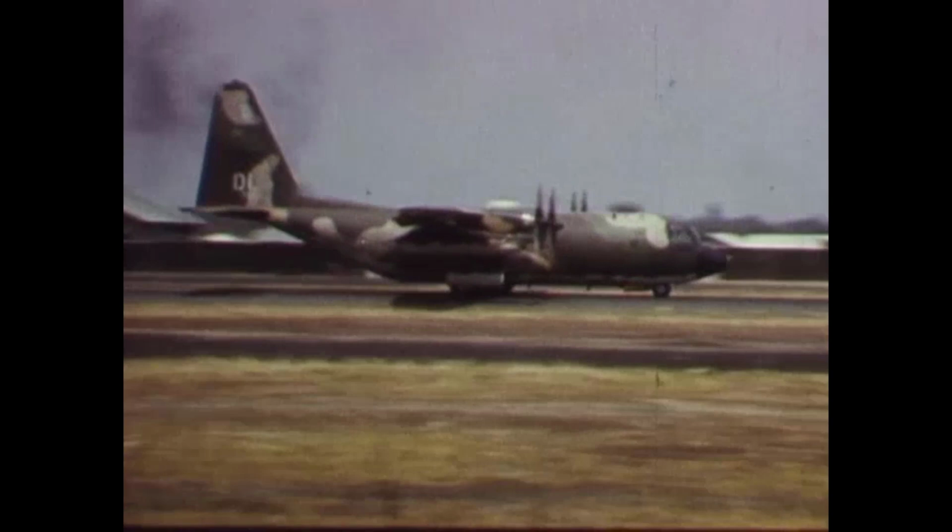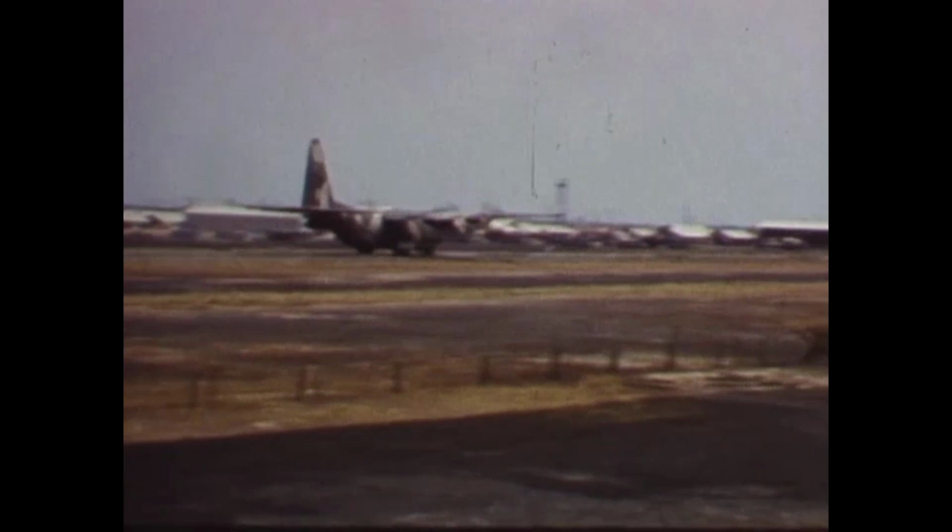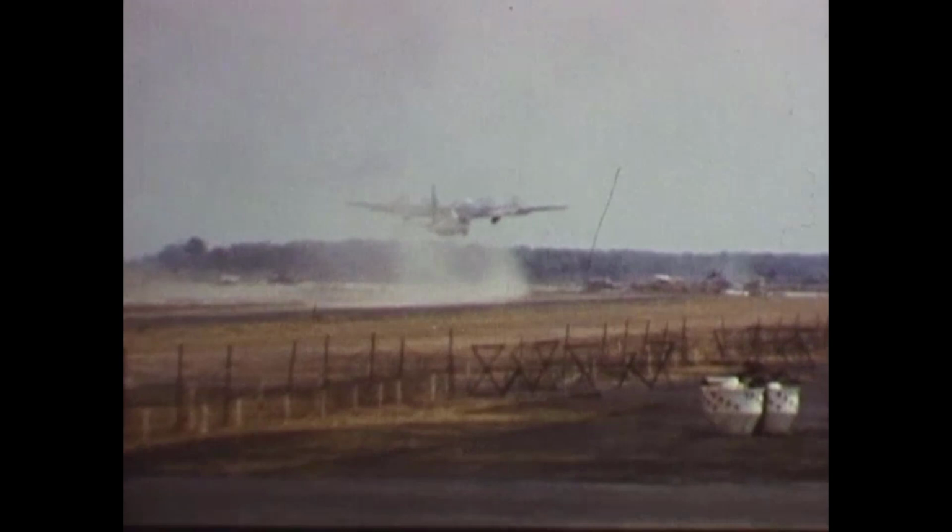Fuloy was a pretty good-sized air base. We had over 100 helicopters at Fuloy and a long runway. That runway is about a mile long, so it's 5,000 feet plus.